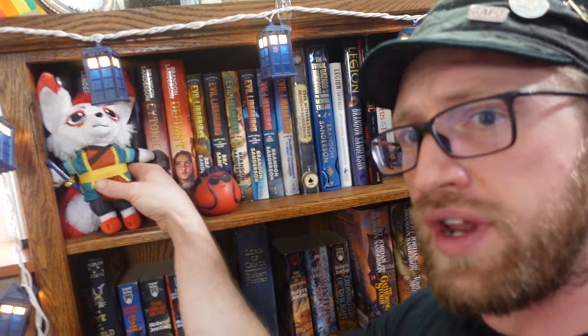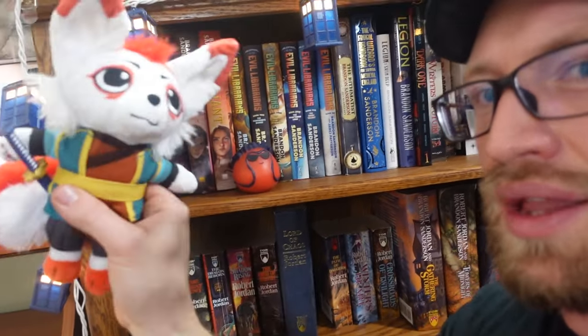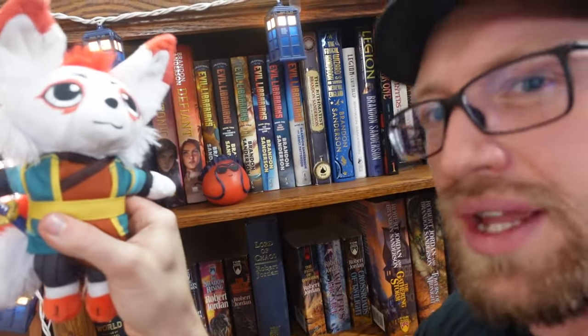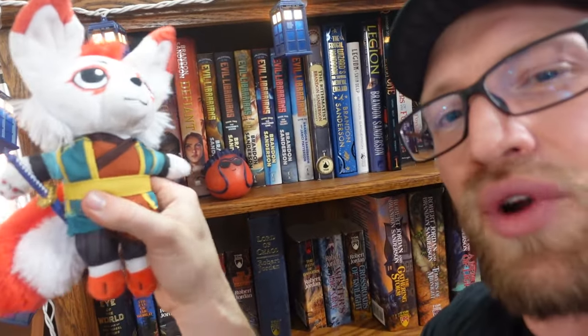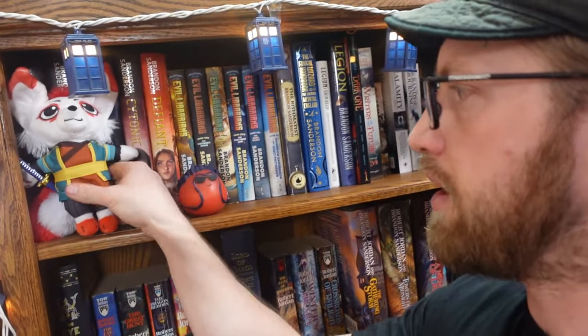So, starting over here, we've got Hesho standing in front of the Skyward series. I noticed the way his hands were stitched, his paws, it looked like he was supposed to be holding something, and so I got him a little samurai sword to hold. It's a good time. He is directly in front of the Skyward series there, along with Boomslug, protecting them.